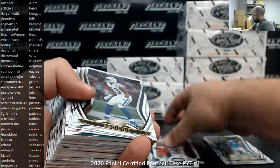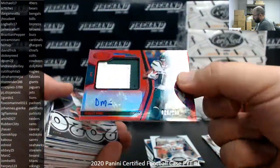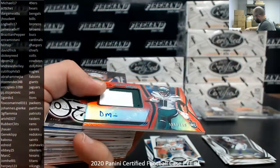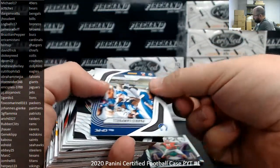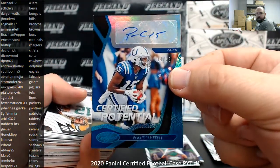Le'Veon Bell to 450. Denzel Mims, that's a red RPA, number to 249. New York Jets going to PJ Stojanovic. Paris Campbell, certified potential, teal auto to 35. The Colts going to Dickie Reed.